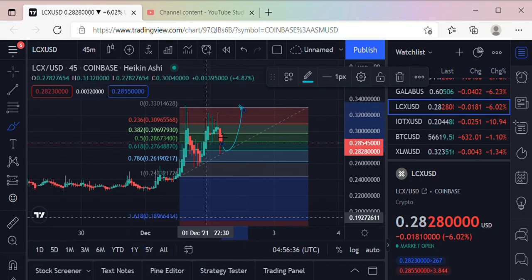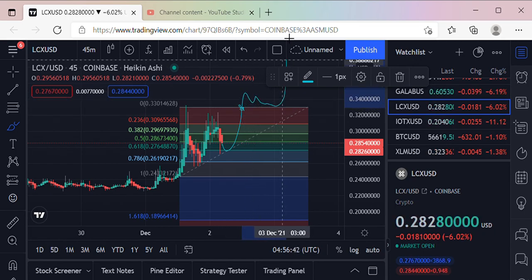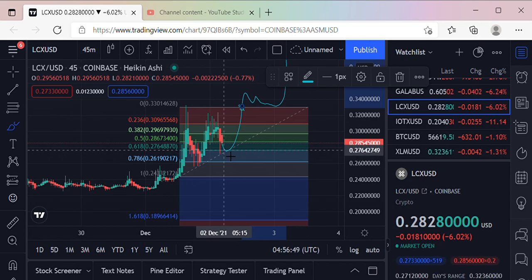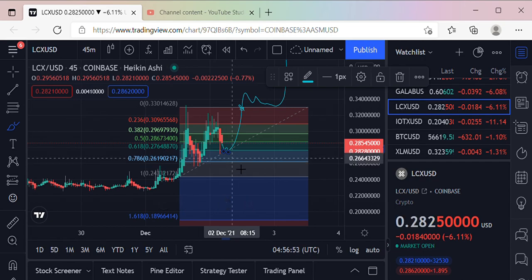at 33 cents. And then once we get a breakthrough here, some consolidation, and then the next leg up, as far as being bullish. As far as right now, I keep an eye on 27 cents. Once it breaks through this, you're looking at 26 cents.